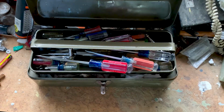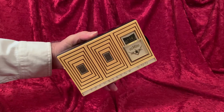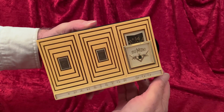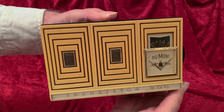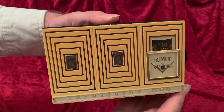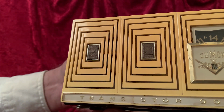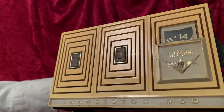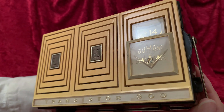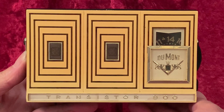Like, what happened in here? I gotta clean that up. But no one lost their lunch in there. It's just the plastic. This is a crazy design, with these concentric rectangles made of the suspected plastic. There are badges in the middle of them, and a fancy nameplate made of underpainted plastic over on the right side. On the bottom it says Transistor 900.